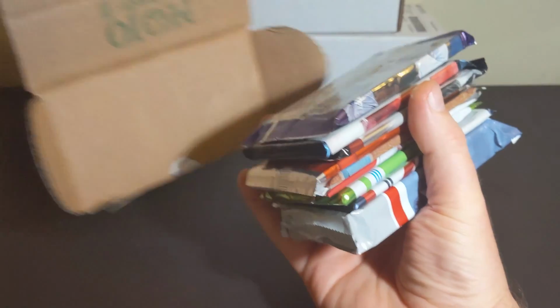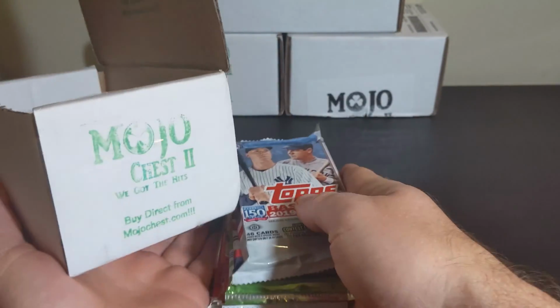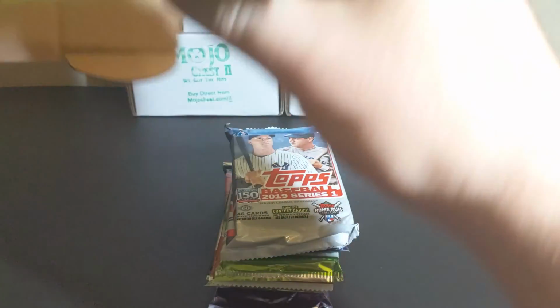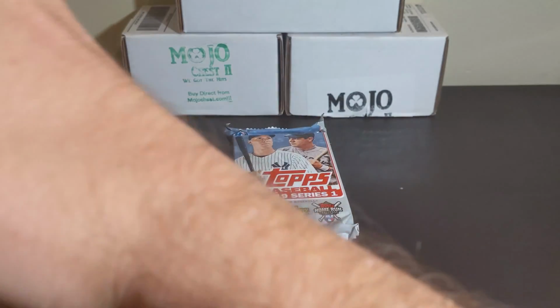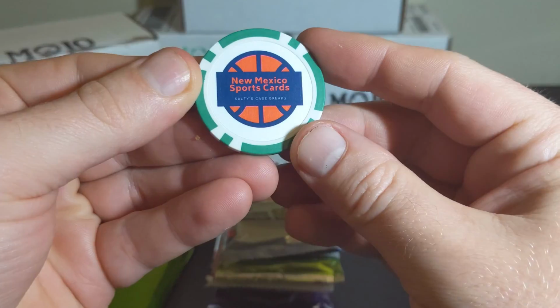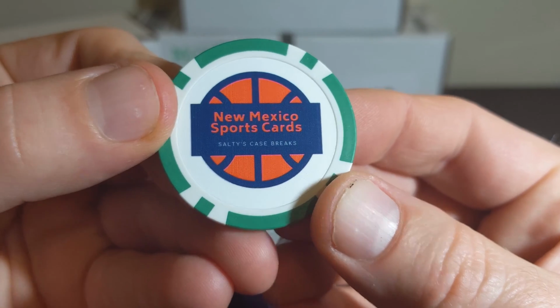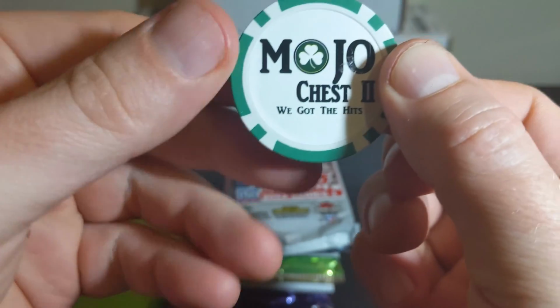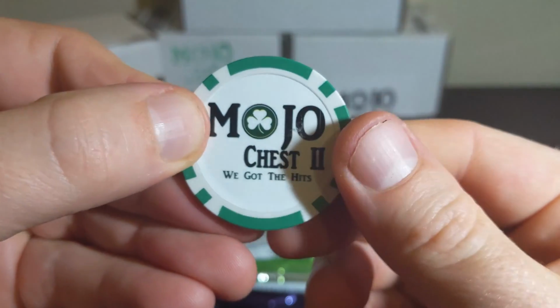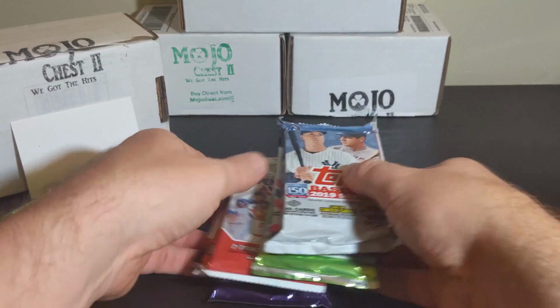Ooh, let's see what we got. Big stack of packs. And this is our Mojo pack, they call it. Okay, we got a little nice poker chip, New Mexico sports cards, Southeast case breaks. I guess we're promoting other channels here. Reminds me of Vegas. I can't wait to go back. Okay, let's take a look at what we have here.